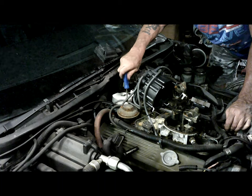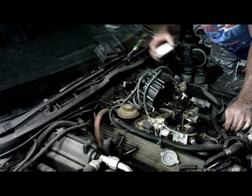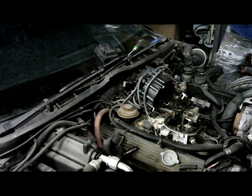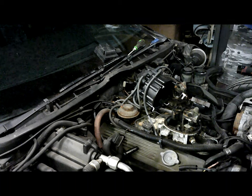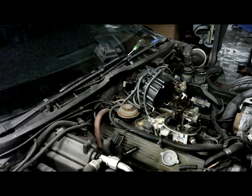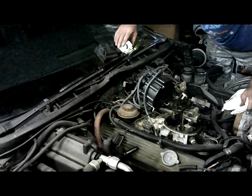Oh, silence. If only the rain that the weatherman said wasn't going to happen let up. All right. Well, there's a lot of dust and dirt on there. Okie dokie. So nothing obvious there, no cracks.